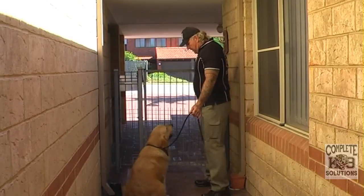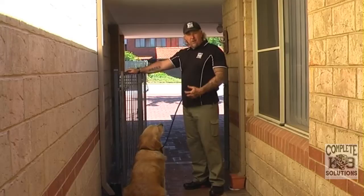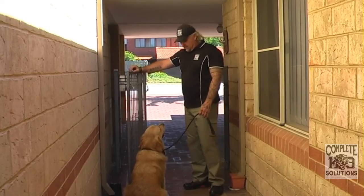Open the gate. The dog waits. He's nice and relaxed. He knows I'm in control. And I've got a real good opportunity of keeping that all in place throughout the duration of our walk. Come on, let's go.